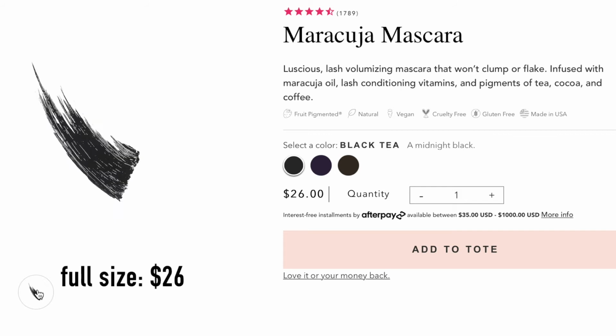And next up, I have a mascara. Now the mascara, okay, so this mascara is from 100% Pure. This is their Maracuja Oil Mascara in the shade Black Tea. And it's supposed to be a volumizing mascara. I just wasn't very impressed with this.